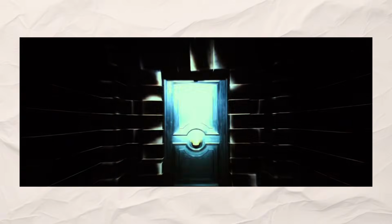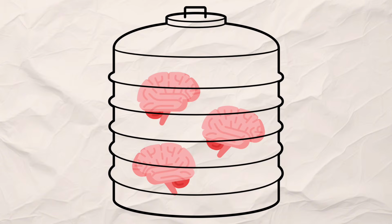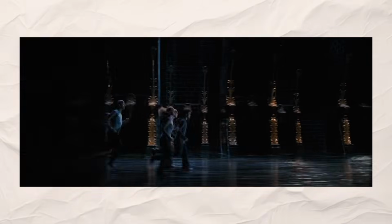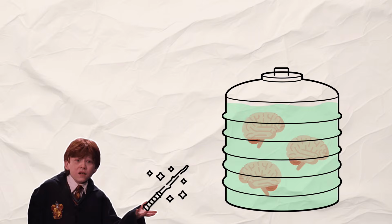Deep inside the Ministry lies the Brain Room, with a bunch of brains floating in a tank with greenish water, connected by silvery tendrils of thought. Ron Weasley got struck by a curse before entering the Brain Room that reduced his common sense, so he foolishly summoned a brain out of the tank.